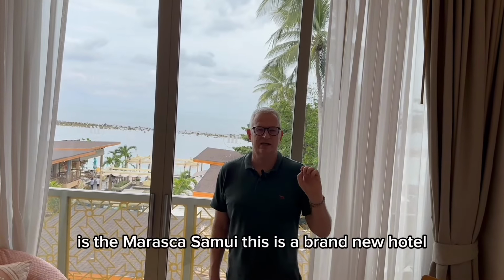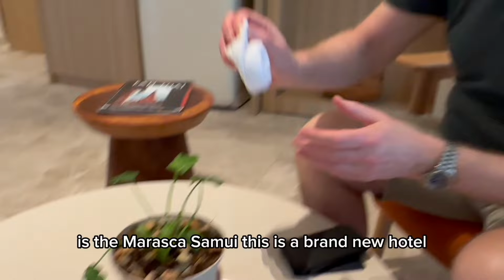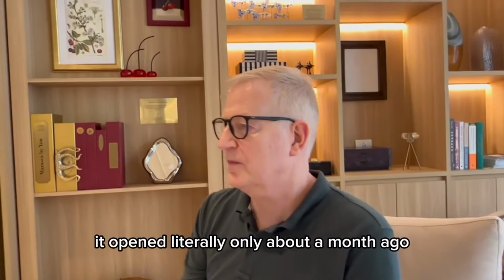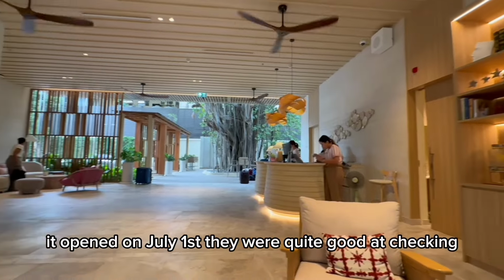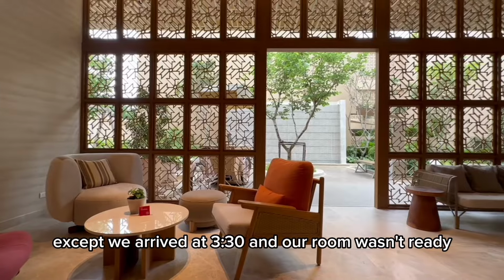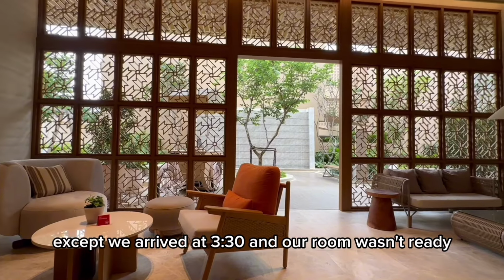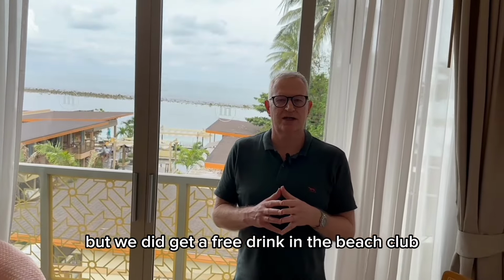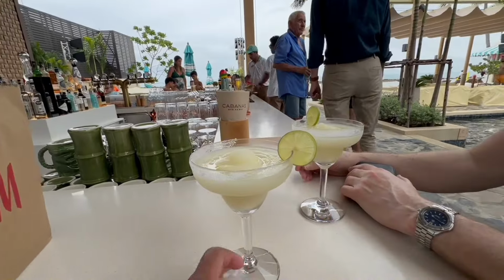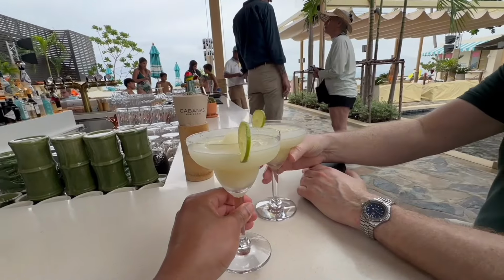This is the Marasca Samui. This is a brand new hotel. It opened literally only about a month ago, on the 1st of July. They were quite good at checking in, except we arrived at 3:30 and our room wasn't ready, but we did get a free drink in the beach club. Yeah, frozen margarita, so cheers. It's a lot of salt.